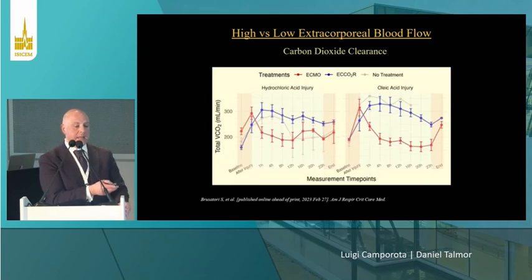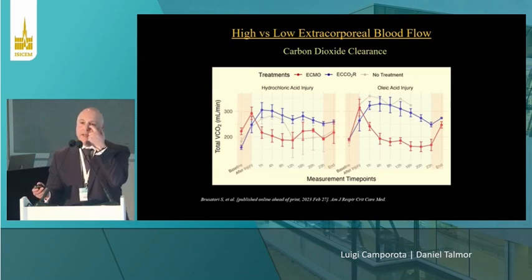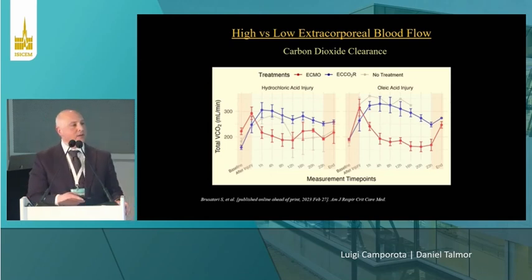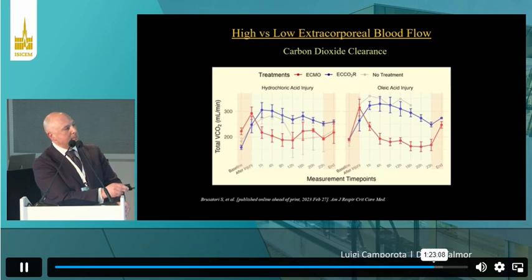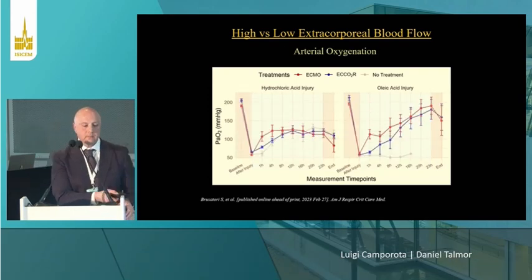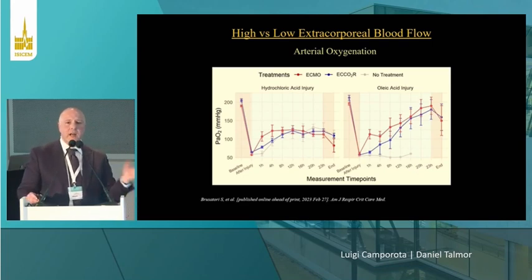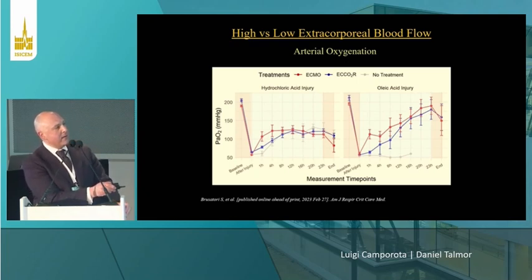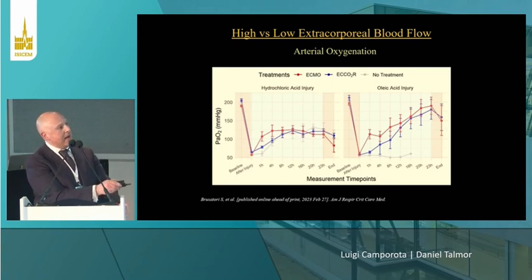And we'll see that the same thing happens with VCO2. It's a bit like what has been discussed this morning. If there is a lot of effort, then the VCO2 goes up, and you can see it's a much bigger difference in the ECCO2R. Now, why is this important? Because when we go into the oxygenation and the carbon dioxide, you can see one thing. Again, I'll remind you that these are animals with moderate to severe ARDS, either on ECMO in red or on extracorporeal CO2 removal.